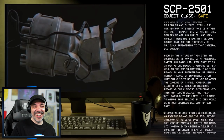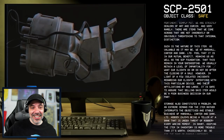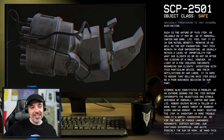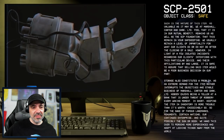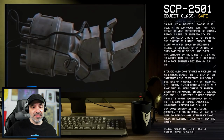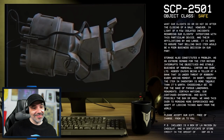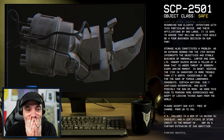However, in light of a few isolated incidents regarding our client's intentions with this particular device and their affiliations by and large, it is safe to assume that selling said item would be a poor business decision on our part. This would give somebody a lot of destructive power, a problem, as an extreme demand for the item rather interrupts the objectives and stable business of Marshall Carter and Dark Limited. Nobody enjoys being a teller at a bank that is under threat of robbery every waking moment. In short, keeping the item in the inventory is more trouble than it's worth. Exceedingly so. So, for the sake of famous landmarks, monuments, certain nations, our continued enterprise, and quite possibly the sun or the moon, we hand this over to persons more experienced and adept at locking things away from the world.